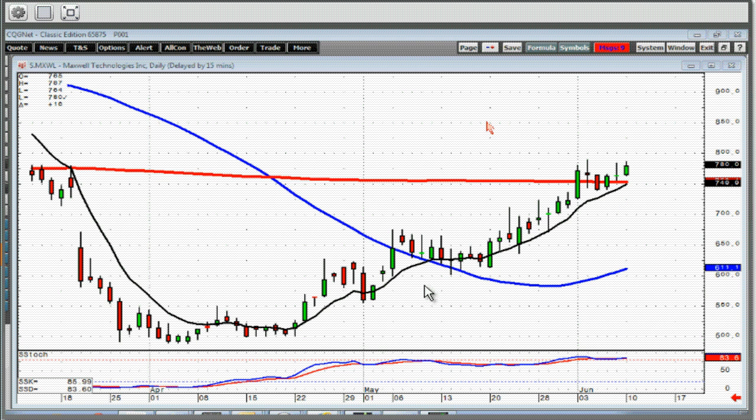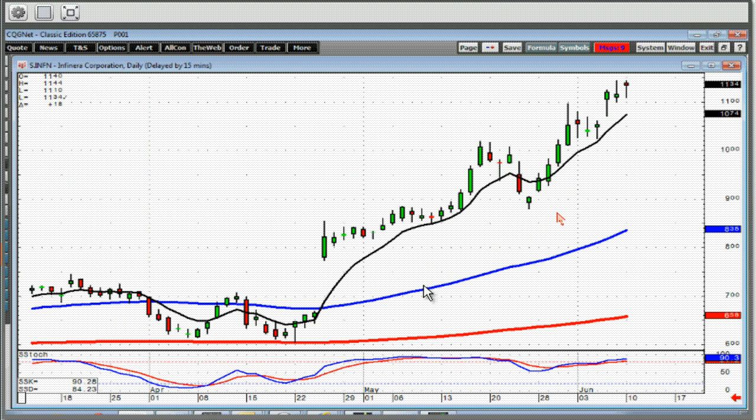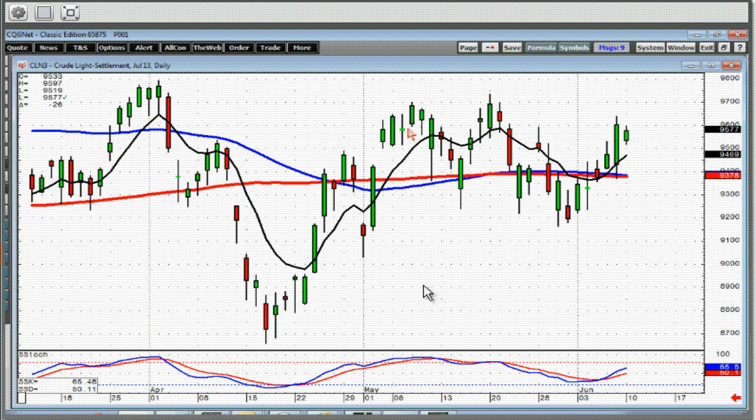I've gone in the wrong direction. So anyways, now the other one is INFN. J-hook pattern, just kind of a steady eddy. Ever since they broke it up or gapped it out of this resistance level through the 50, you've had a nice 45 degree. All right, I forgot the commodities.